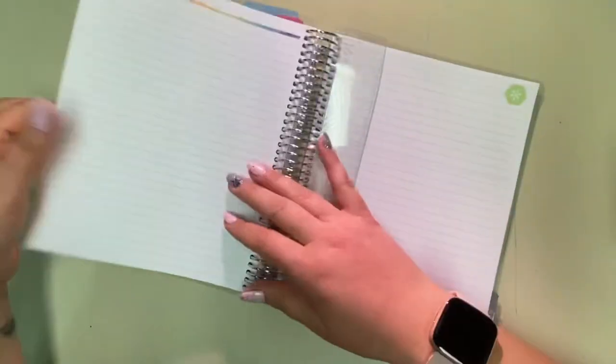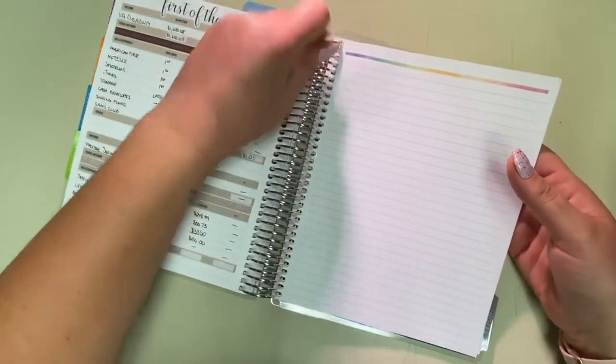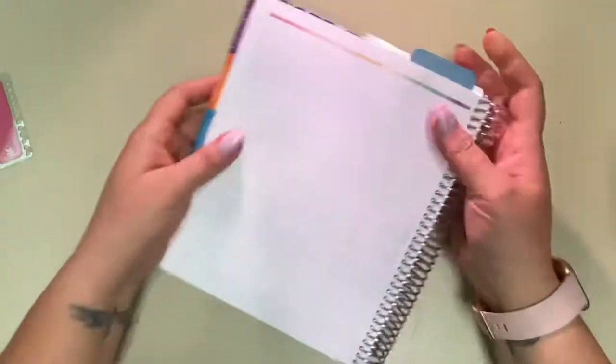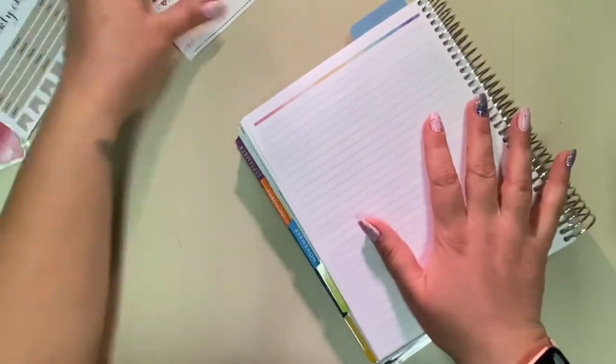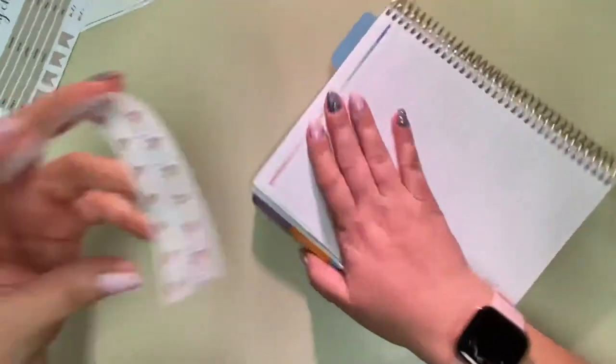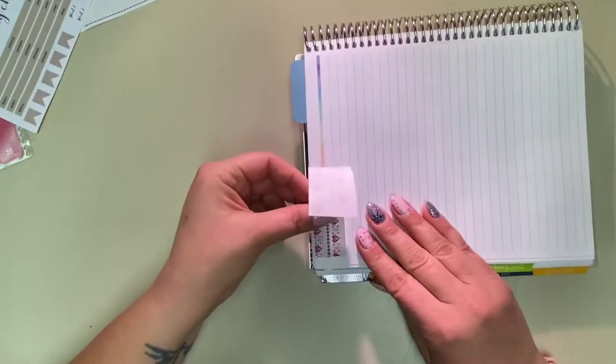Okay, this is the page I'm gonna set up. I'm gonna take this one out real quick. All right. And because this isn't too dark and has a little bit darker to it, I don't really need to white out that line.